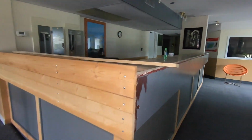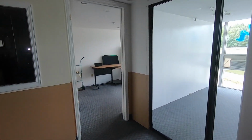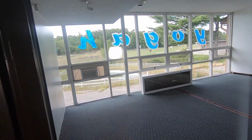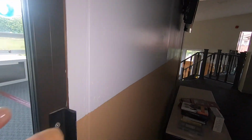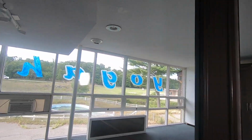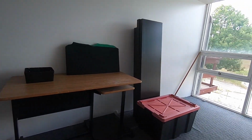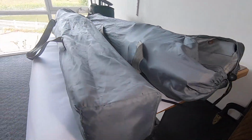Here is your check-in area. Got a TV here. Here they've got a yoga studio. Check it out. If I can open the door, let's see here. I can't get the door open to the yoga studio, guys. That's weird. Anyways, there's your yoga studio. Then here's some kind of an office, maybe. You've got some golf carts there, and you've got some camping chairs.